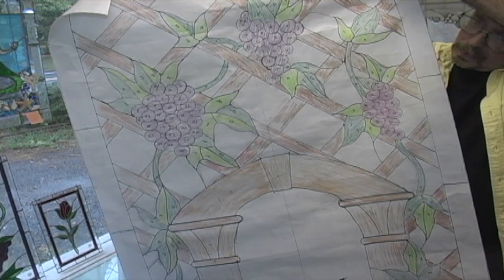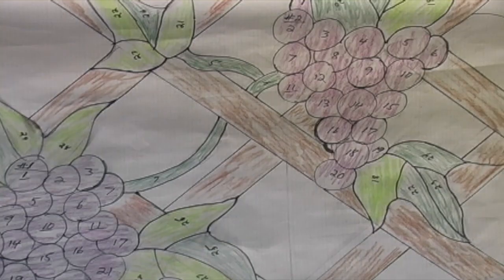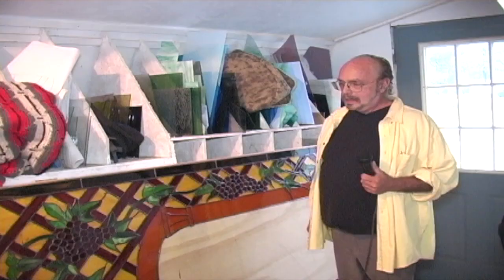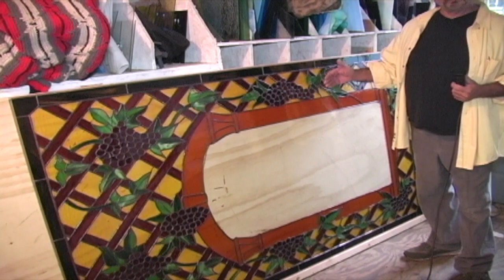We've got a $5,000 install ready to go out tomorrow, which is a beautiful scene of latticework and grapes, and it took us about 3 weeks. This piece is ready to go up to Bellaire tomorrow to be installed in the wine room. It is finished. Of course, it's going to look much more beautiful when it's up against a piece of plate glass with beautiful light coming in from the back.